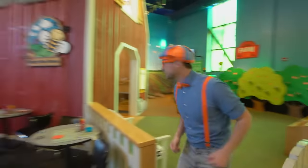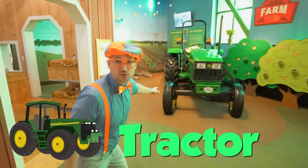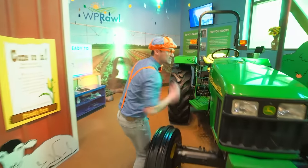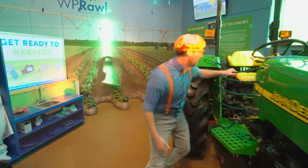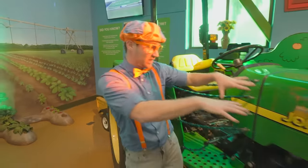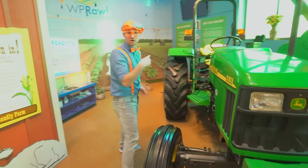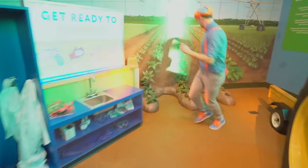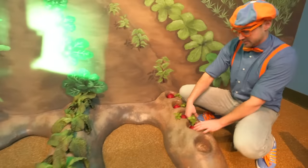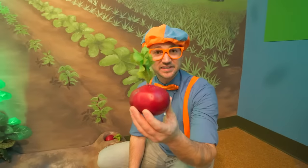Do you see this area? Wow, that tractor. Tractors are on farms. Tractors plow a bunch of the land, then you have to water the soil, like over here. Come on. Check it out. Let me pull this up. I just picked a bean.